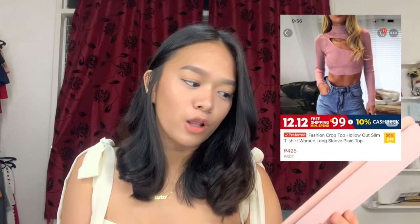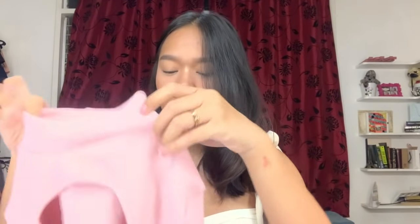I don't know what it is about cutouts, but I'm currently obsessed with it right now. So this is the fashion crop top hollow out slim t-shirt women long sleeve plain tops. Again, this fabric is so nice. It's so thick. It's like a ribbed material. Tapos super thick niya, and it's also a mock neck or a turtleneck. Basta nandun na sa dalawa. And it has a cutout.